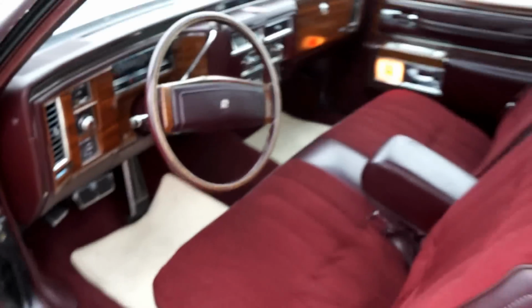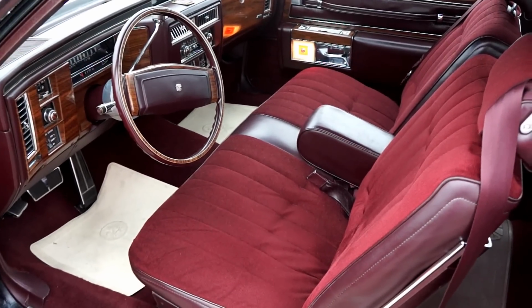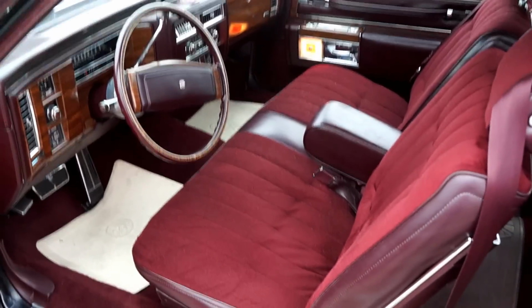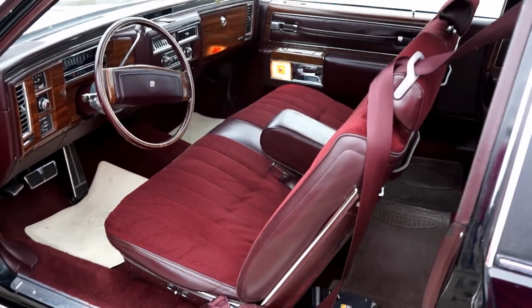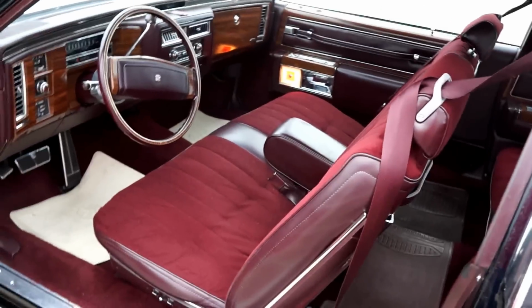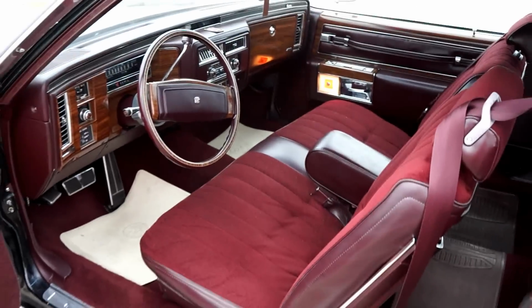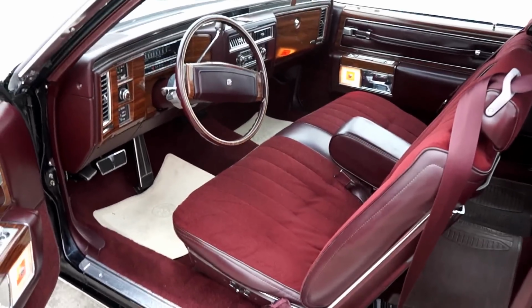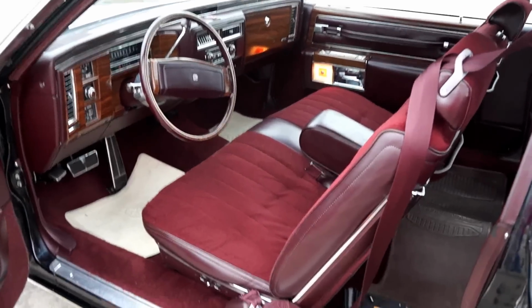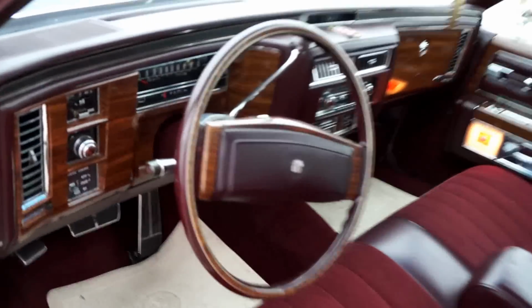So what you have here is a dark burgundy interior. I love this color because usually in this era you had some wild stuff. It was fun. You had plaid greens and plaid pinks and plaid red, all kinds of crazy stuff. This is a very muted dark burgundy color that accents the black exterior just beautifully. So I'll go in here now. It's getting a little windy, so it's probably affecting my audio. I'm going to close the door.